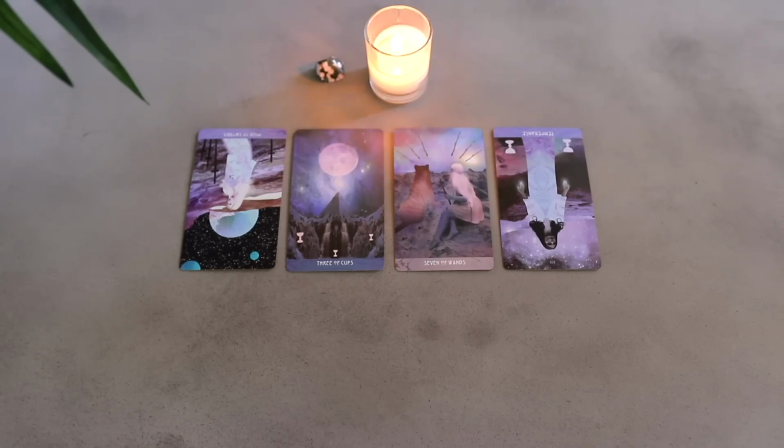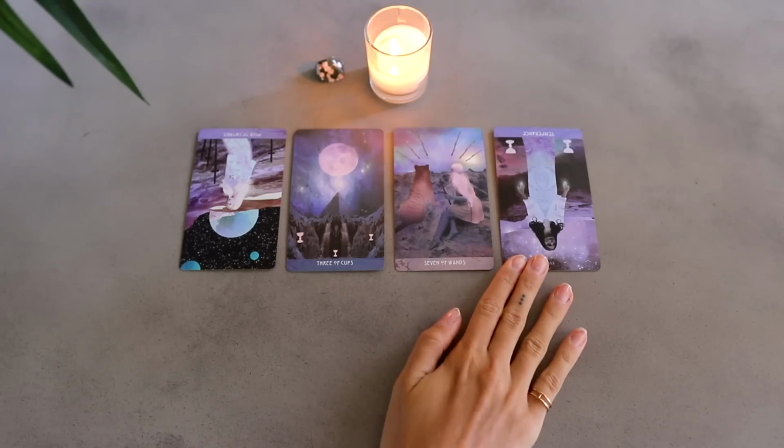But a lot of us don't even realize that we're doing this, and so it ends up being a kind of cycle that a lot of us have to deal with in life. And then, yeah, ending on this Temperance once again.